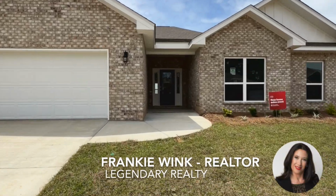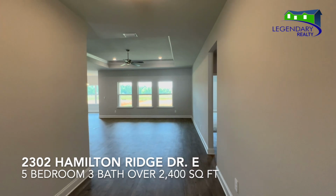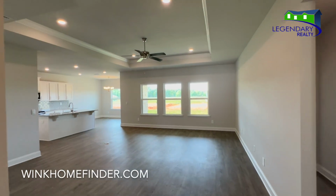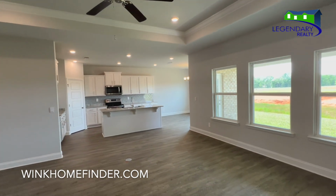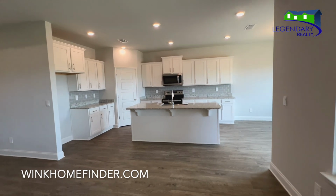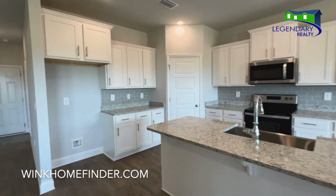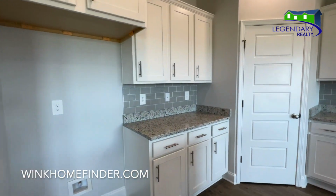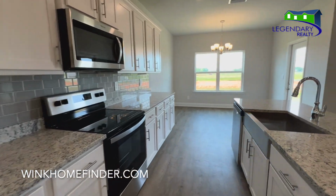Welcome to Hamilton Ridge in West Mobile, Alabama. This Kaden floor plan features 5 bedrooms with 3 full baths, raised ceilings in the living area, beautiful granite countertops in the kitchen, complemented by the stainless steel appliances, a tiled backsplash, and a farm-style sink.